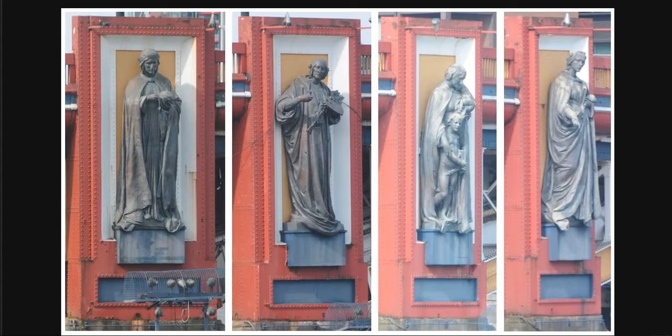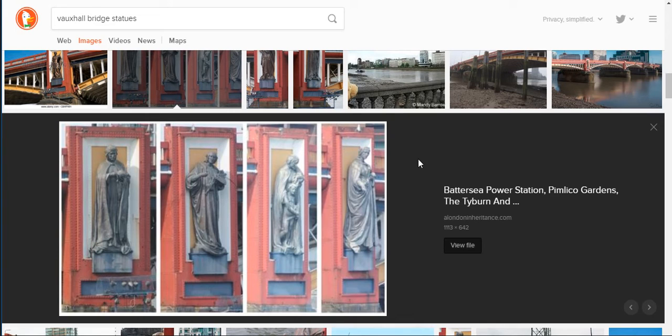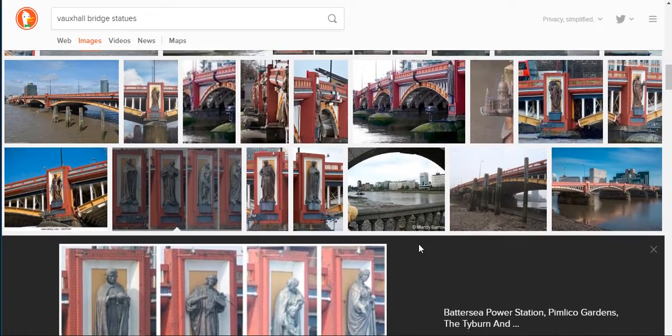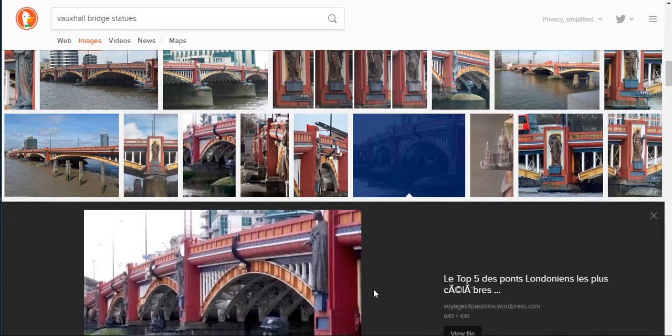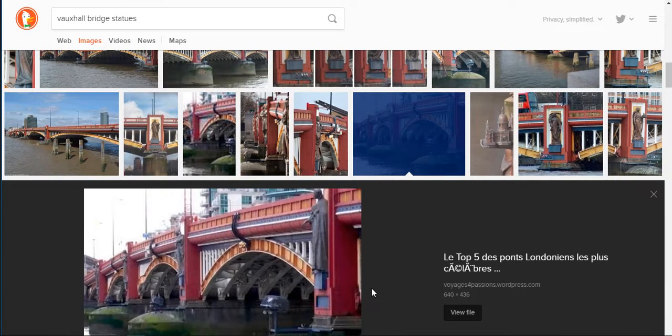So when I went to Millbank to do a bit of filming of the Tate the other week, I saw these statues on the side of Vauxhall Bridge. Now, you can't actually see them. You certainly can't see them in any sort of light detail unless you're on the river.